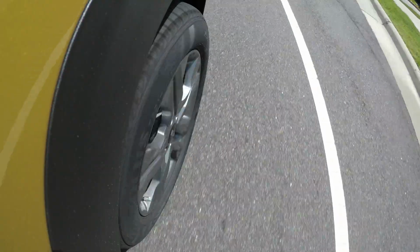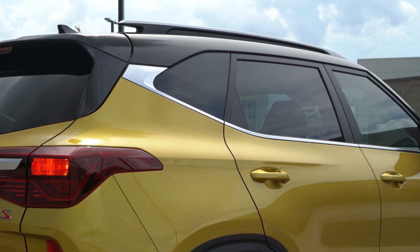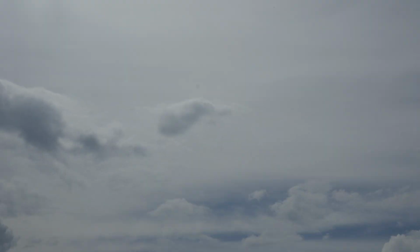So you're about to chuck it into this little corner here. Yes, of course, there's lean and roll with this vehicle, but that's totally appropriate for the height of this vehicle, for what this is. This handles extremely well, lots of confidence, very nice tight turning circle, all that good stuff. It's an easy car to whip around.